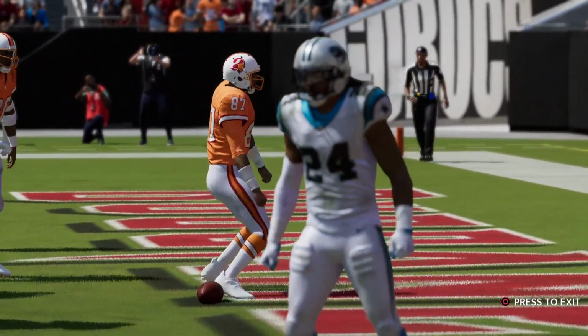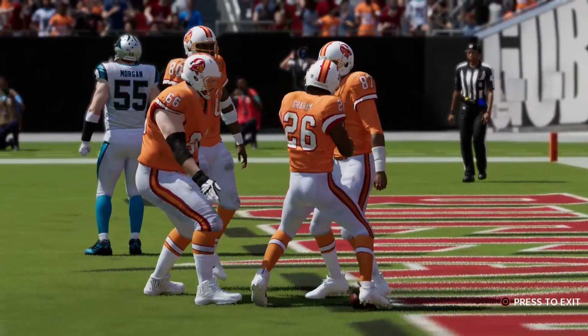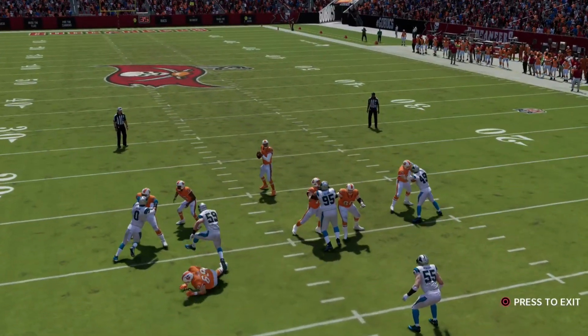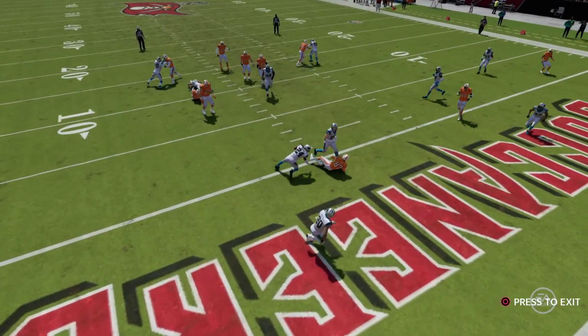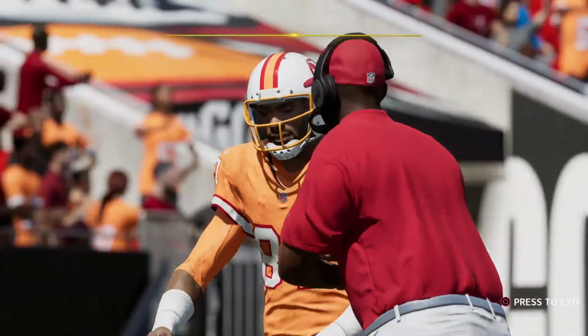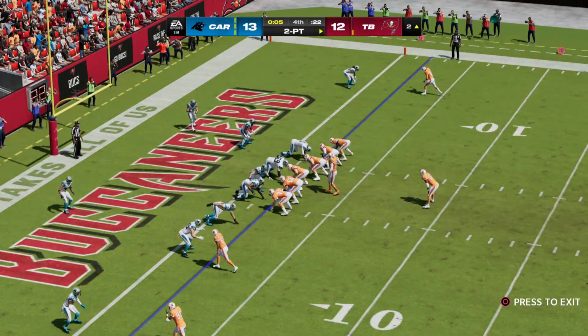It felt like they may have mangled the clock management late, but the Bucs get into the end zone. Josh Freeman leads a 97-yard drive. And Gerald Carter reels it in for the score. He survives the hit, holds on. Redemption after dropping it earlier.